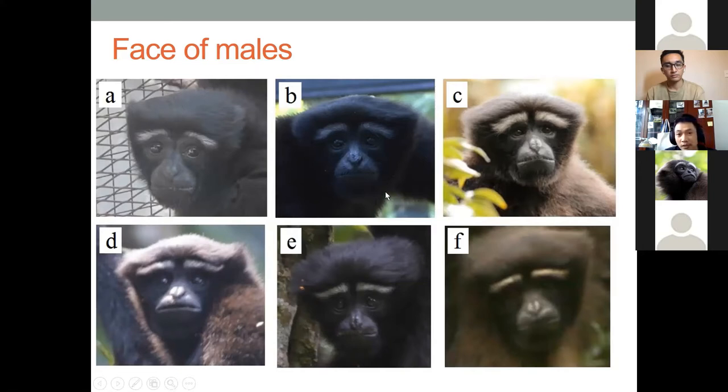But you know, it was very difficult to take pictures of wild gibbons because they always flee away once they detect an observer. So after several years, we finally got pictures of a few males and females.